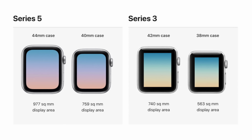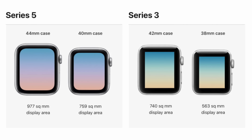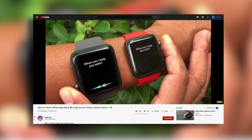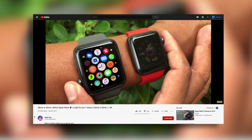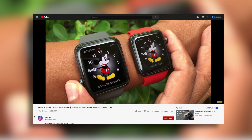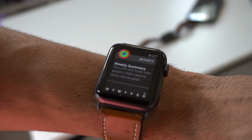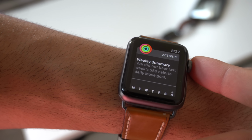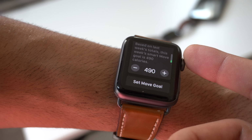There are two size options to choose from for both the Series 5 and the Series 3. We're just going to focus on the Series 3 for this part. There's the smaller 38mm and then there's the larger 42mm. This is all just personal preference on which one you feel fits better on your wrist, but I personally always choose the larger one because it could fit a lot more information on that OLED display that the Series 3 has.